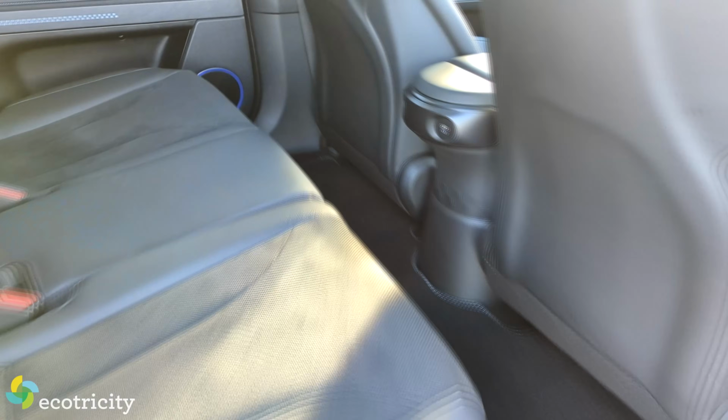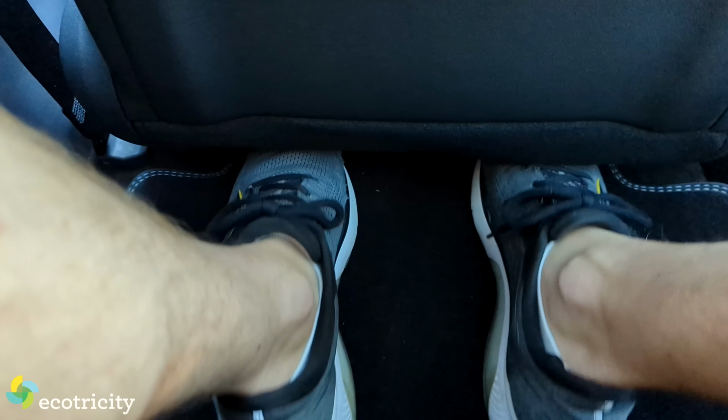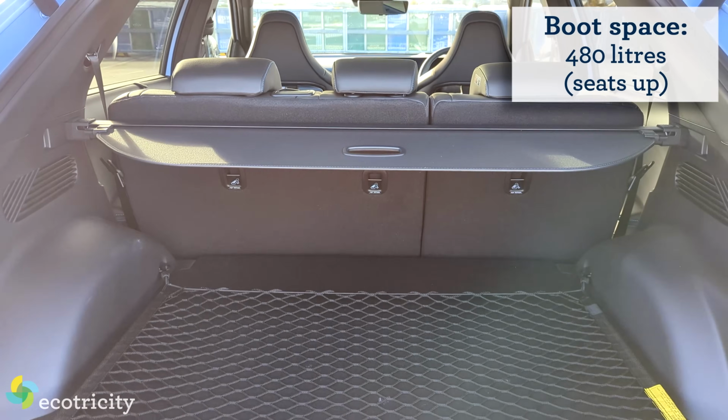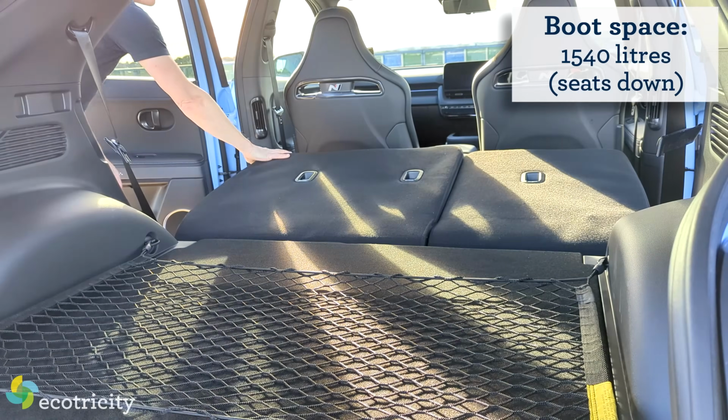Same goes for the back. Look at all the room back there. Heaps of legroom, heaps of headroom, although footroom is a little snug with these racing themed seats. You can't really stick your feet under the seats anymore. Also, when you go into the boot, still got a large amount of space back there, just passes the Mafia test, just. However, with the seats down, you can lie down fully in this car.